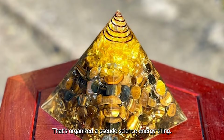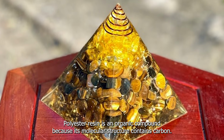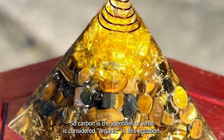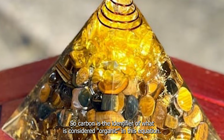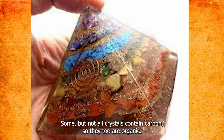That's Orgonite, a pseudoscience energy thing. Polyester resin is an organic compound because its molecular structure contains carbon. So carbon is the identifier of what is considered organic in this equation. Some, but not all crystals contain carbon, so they too are organic.